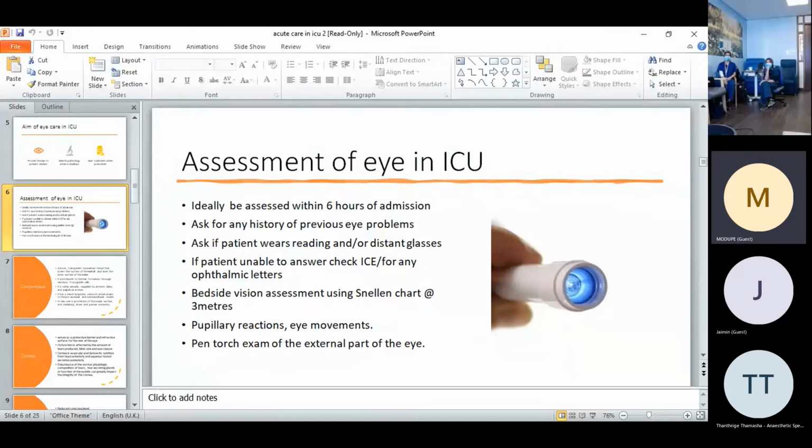If the patient is conscious, we should be asking them if they've had any eye problems in the past. We should ask them if they wear glasses for reading or for distance. And this is quite important because a patient who is staying on ICU for a prolonged period of time sometimes will then come up and say, oh, my vision is blurred. But if they haven't got their glasses with them, then you expect that their vision will be blurred.